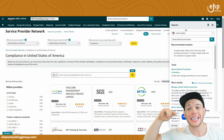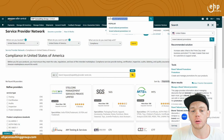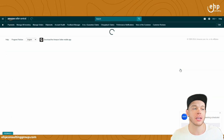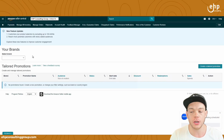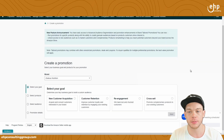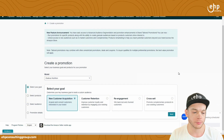First, you're going to log into Amazon and you're going to type in brand tailored promotions at the top, and then you're going to simply click brand tailored promotions, and it's going to take you to this exclusive promotions page, and you're going to click create a tailored promotion. Now you're going to select your brand. Let's say we're doing it for this brand, and you're going to click new customer acquisition.